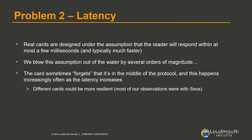The other problem was latency. So we can make the reader accept ridiculous amounts of latency, but on the card side, real cards are designed under the assumption that the reader will respond within at most a few milliseconds, and typically much faster. And we blow that assumption out of the water by several orders of magnitude when we're doing this over longer ranges. So we find that the card sometimes forgets that it's supposed to be in the middle of an authentication attempt. And this happens increasingly often as the latency increases.